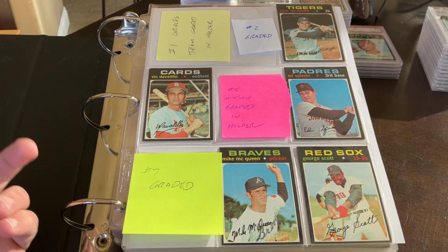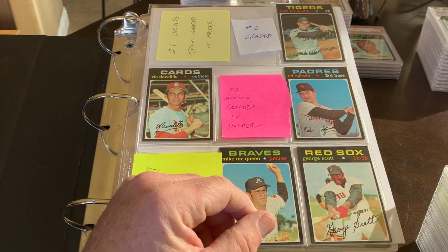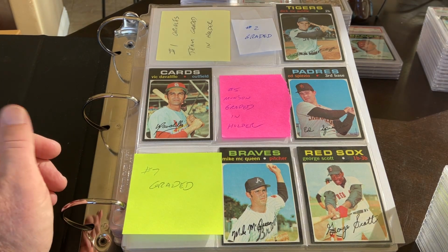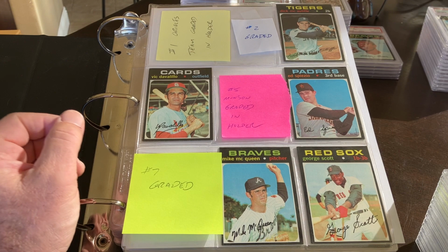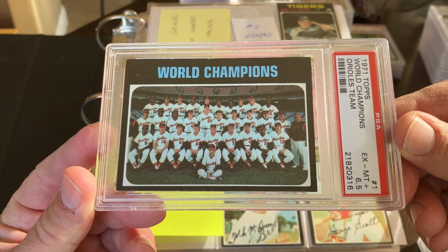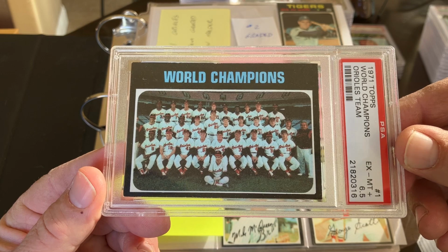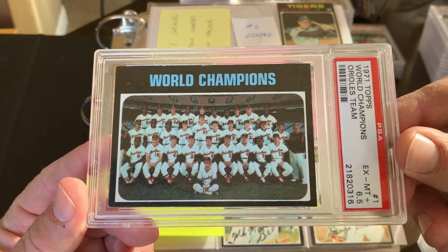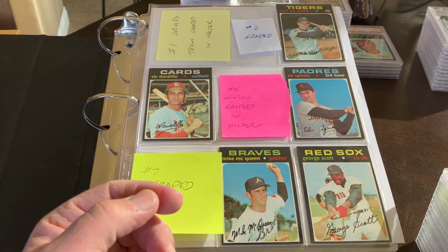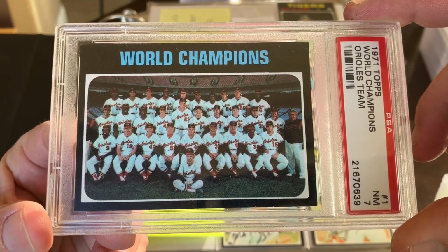Card number 1 is, of course, sometimes one of the harder cards to get in a set, because it's the first card in a set. Back then, even in the early to mid-'80s until I stopped using rubber bands, your top and bottom cards were going to be destroyed. So card number 1 is the Orioles team in a 6.5. But I forgot I had this. So I also have, and the one I keyed in for my registry is, this Orioles team in a 7. So yeah, I need to sell one.